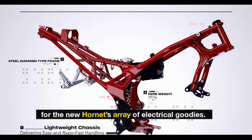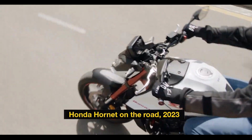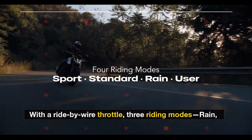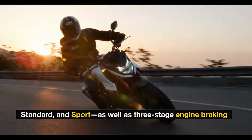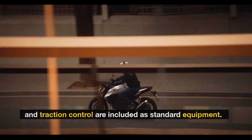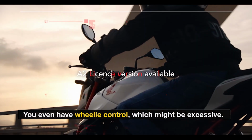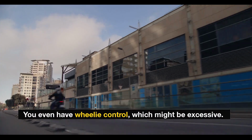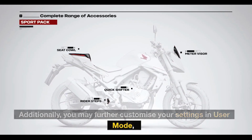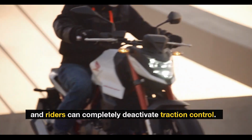For the new Hornet's array of electrical goodies, the Honda Hornet on the road 2023 comes with a ride-by-wire throttle, 3 riding modes, rain, standard, and sport, as well as 3-stage engine braking and traction control included as standard equipment. You even have wheelie control, which might be excessive. Additionally, you may further customize your settings in user mode, and riders can completely deactivate traction control.